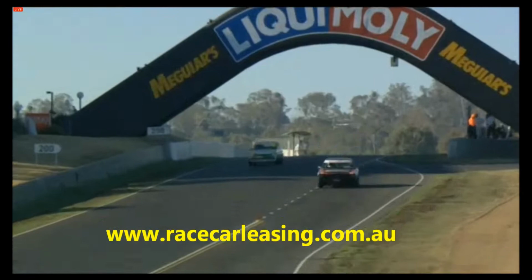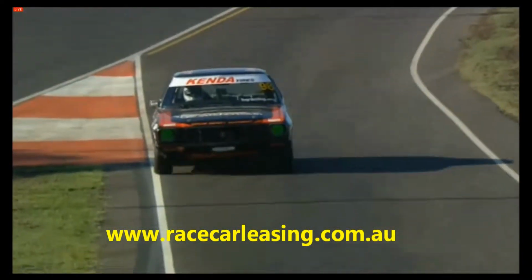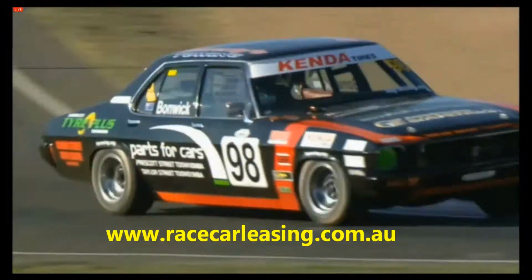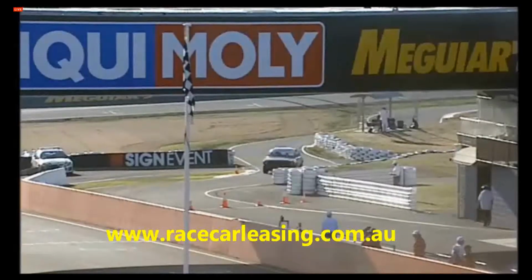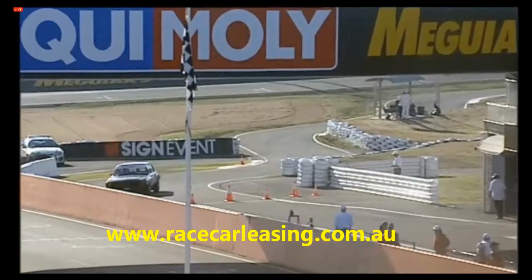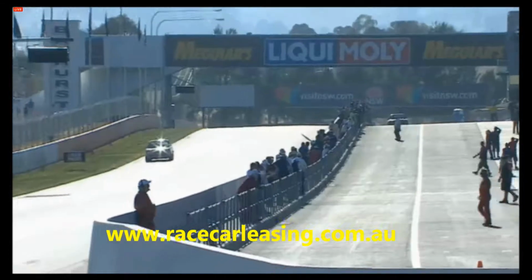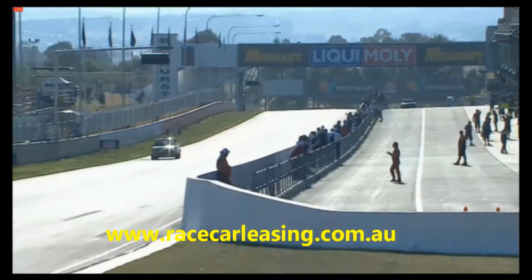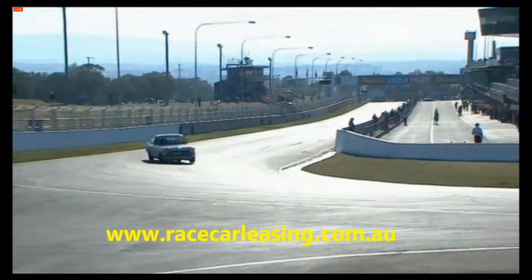Here we go with the stop. So we are going to see Hinton going into the lead this time round as our race leader Bonwick comes into the pits. Car 98. Boy, he's come through there pretty quickly. He's not messing around as he slows down to the speed he's allowed inside pit straight. And Hinton's going through into the lead, and he's done a 2:59.6, which is the quickest lap of the race.